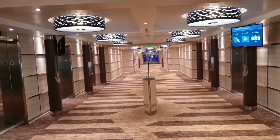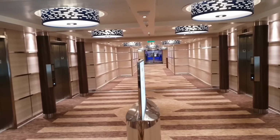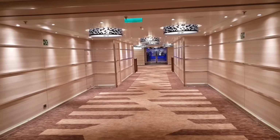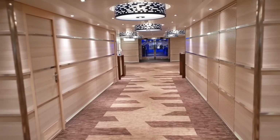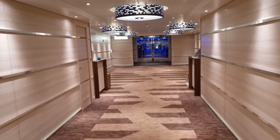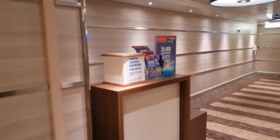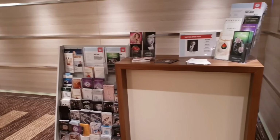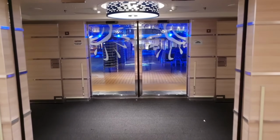Here we are on Deck 10. We'll have a walk through the entire corridor of Deck 10 from the very forward elevators and stairs to the aft. Let's go. So this is basically the long corridor that leads out to the Lido deck. And then they actually have the MasterCard desk right here when that's manned. And then on this side we have the shopping desk. That's also got desk hours as well. And then here we are coming out to the pool.